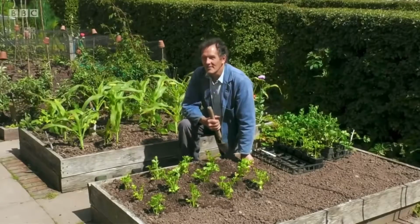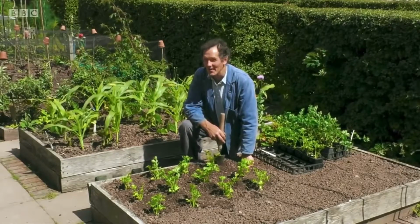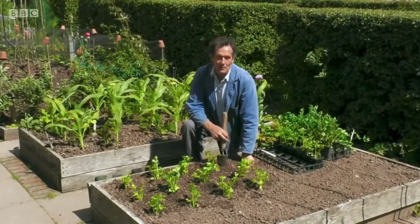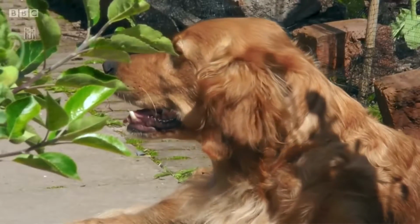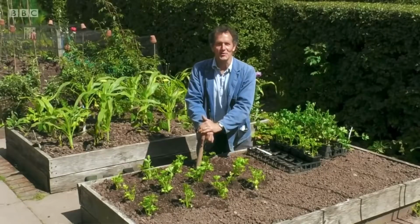Now, it's always good to go back and revisit a garden that you've seen before and enjoyed. And now we've got the chance to return to Chigwell in Essex and have another look at a garden that is truly magical.